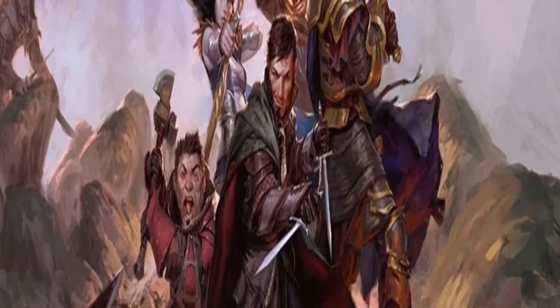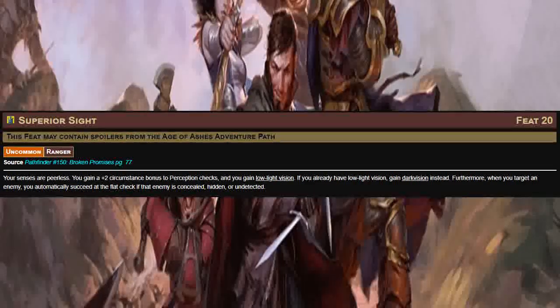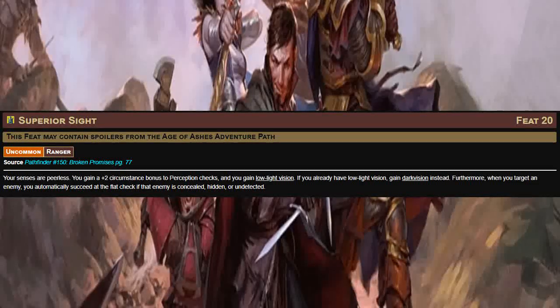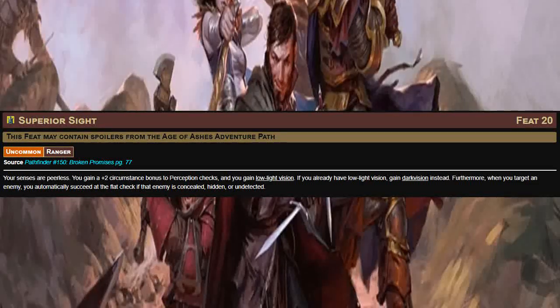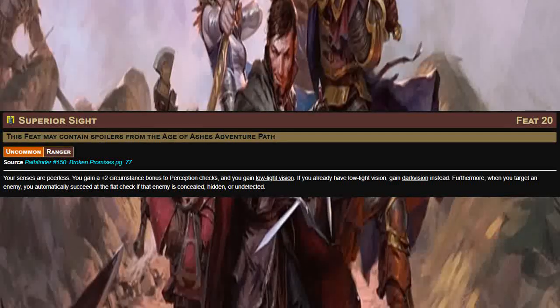For level 20, I've gone with Superior Sight. So first, we gain a +2 bonus on perception checks. Secondly, we automatically succeed on the flat check to target hidden, concealed, or undetected creatures.